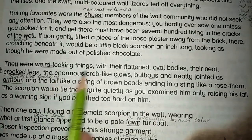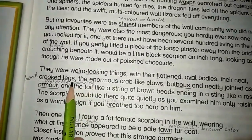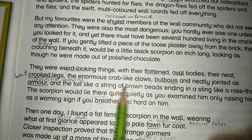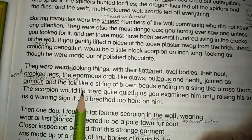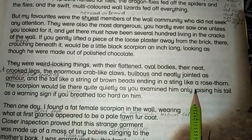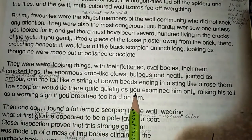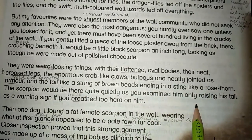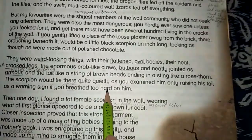They were weird-looking things, with their flattened oval bodies, their neat crooked legs, the enormous crab-like claws, bulbous and neatly jointed as armor, and the tail like a string of brown beads, ending in a sting like a rose thorn. The scorpion would lie there quite quietly as you examined him, only raising his tail as a warning sign if you breathed too hard on him.